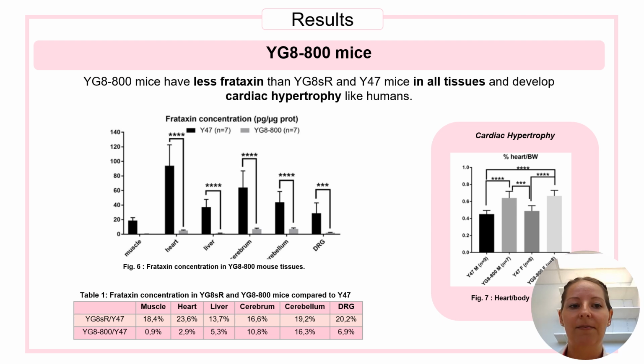Just below, Table 1 compares the frataxin concentration in tissues from both Friedreich ataxia mouse models used in our project. We made a ratio of the concentration of the Friedreich ataxia mouse versus the Y47 mouse for both YG8-SR and YG8-800. The YG8-SR results are for mice without shRNA injection. The shRNA did not show a significant decrease of the frataxin concentration in tissues except for liver. Table 1 shows that YG8-800 have an important decrease of the frataxin concentration in all tissues, which could explain the phenotype difference.